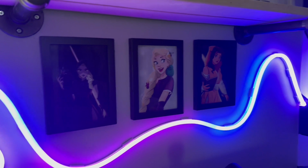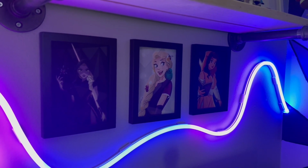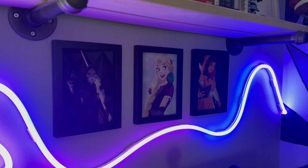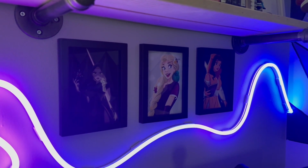And then here are some of my prints that are like Disney Star Wars mashups. So like Elsa, Rapunzel, and Belle. These are all by a great artist named Joey Quinn. I'll put his Instagram on the screen as well.